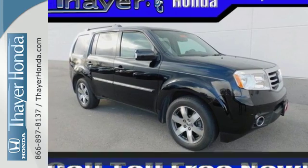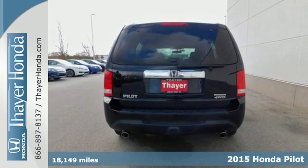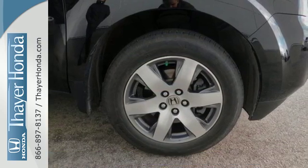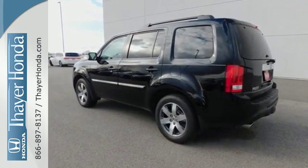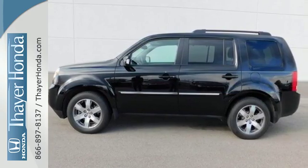Here's a 2015 Honda Pilot. This versatile SUV proves reliability, rugged ability, and durability can combine into one attractive package. It includes the powerful 3.5-liter i-VTEC V6 engine, along with a trailer hitch receiver and vehicle stability assist.